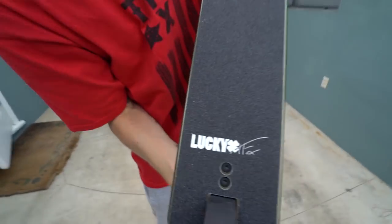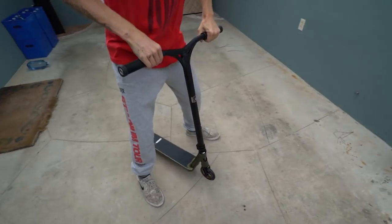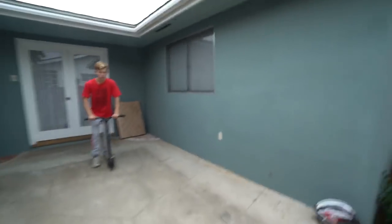And we got the Lucky Scooters T-Fox grip tape. I guess we got a Lucky Scooters complete. Let's do a drop test. Oh, money. Oh, it's dialed. Down the two-stair.